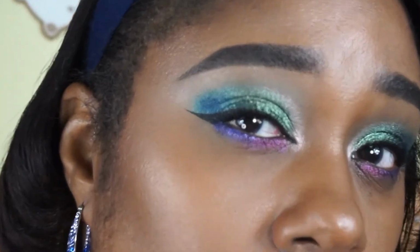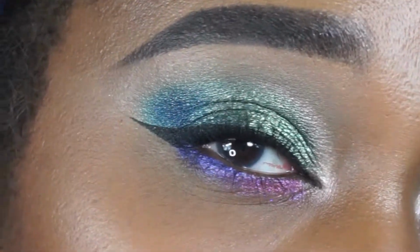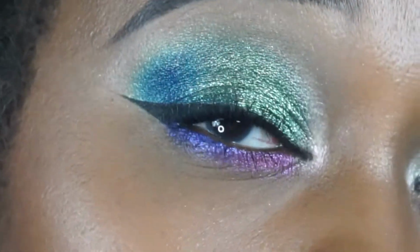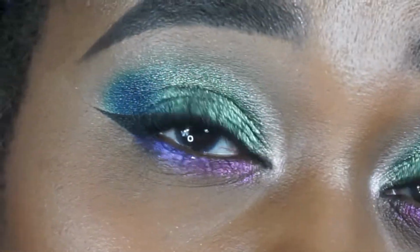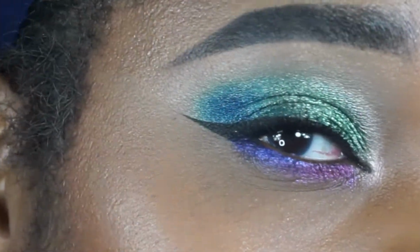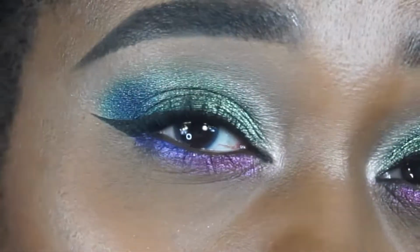So we're gonna go ahead and get into this tutorial for this look. Let me show it to you a little closer. She's also good for doing a bold wing. Hers are usually a lot bigger and thicker than mine, but I did a little bit of a thicker wing. But it's a beautiful, beautiful look with these colors. They all go together. Just lovely.